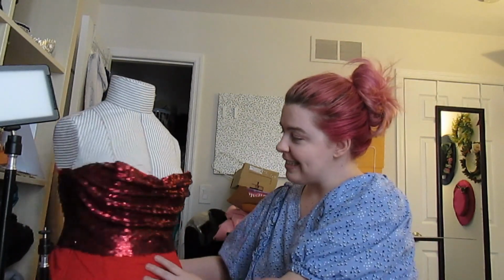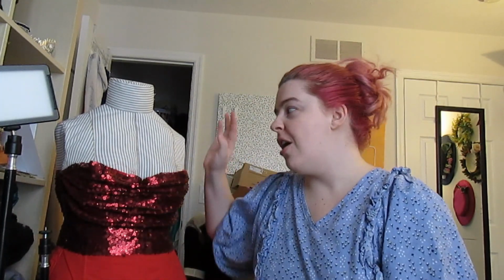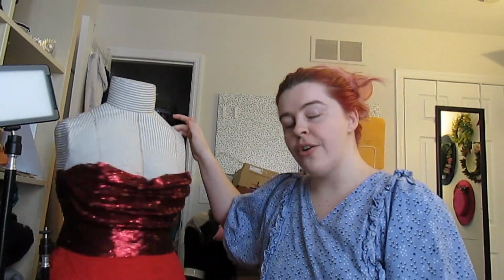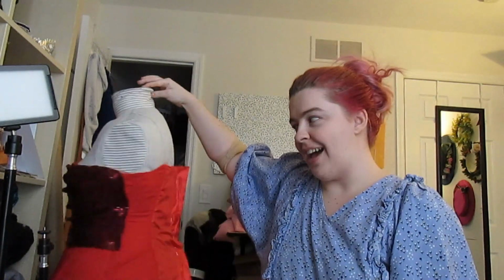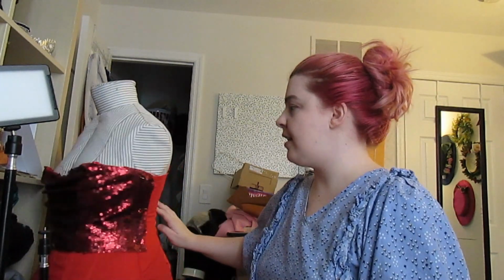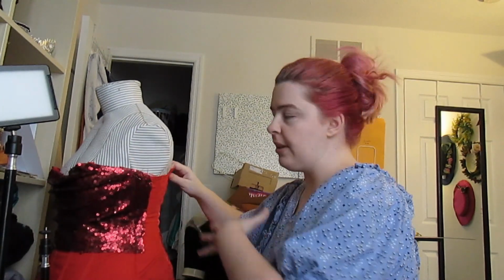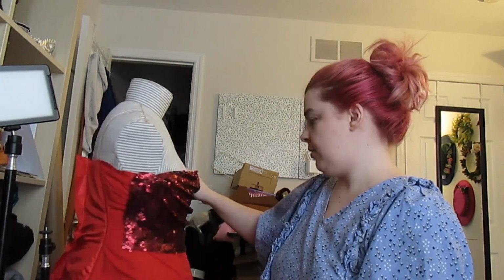I mean, look at this. Look how beautiful that is. I've incorporated beading on all of these projects so far, but I don't know how I'm gonna do it on this dress. I don't think I'm gonna be able to because the sequins are enough, right? I'm gonna drape the back and then I'll figure out the math for the little droopy off the shoulder sleeve thing and we will go from there.